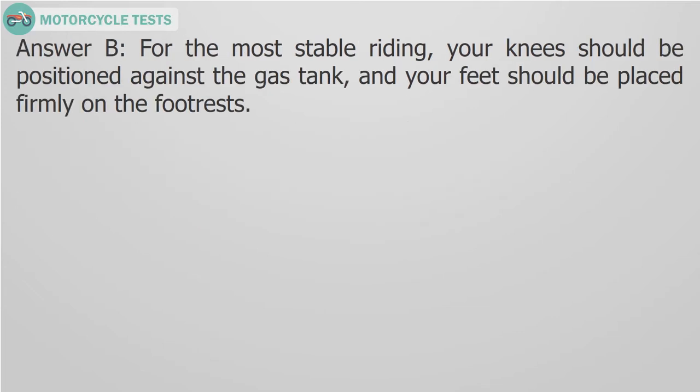Answer B. For the most stable riding, your knees should be positioned against the gas tank, and your feet should be placed firmly on the footrests.